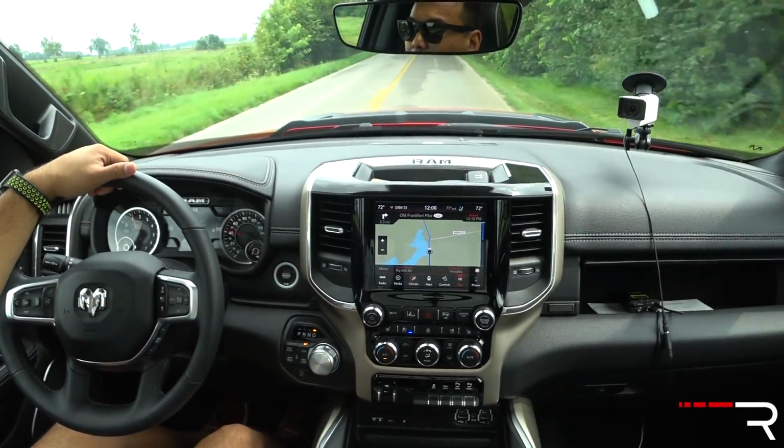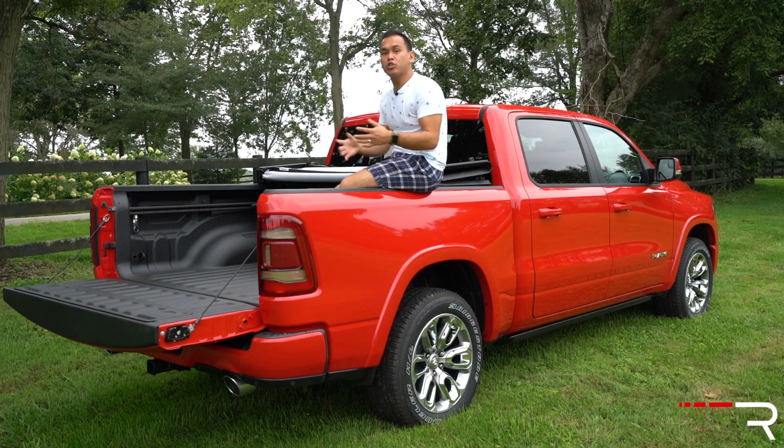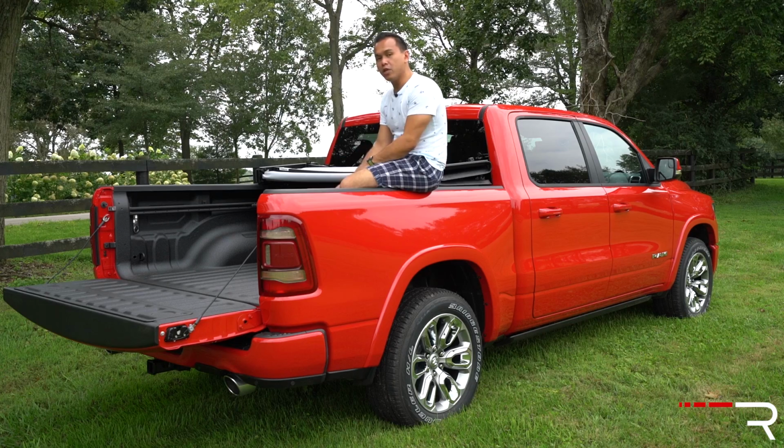The Ram still, for me, is definitely one of the top players, and now with the eTorque model, you basically get the efficiency of the Ford's EcoBoost engine, but you don't have to downsize to something with 6 cylinders. You can still get all 8. So with so many trucks to choose from in this segment, where does it leave the all-new Ram?